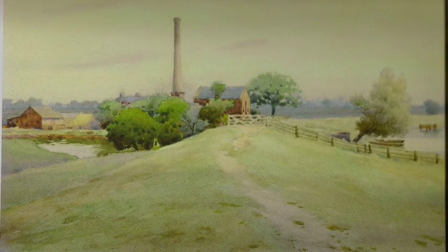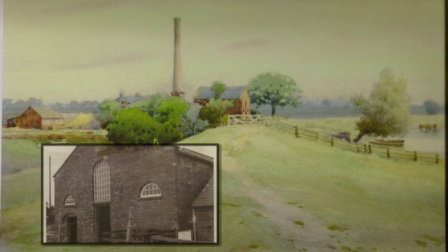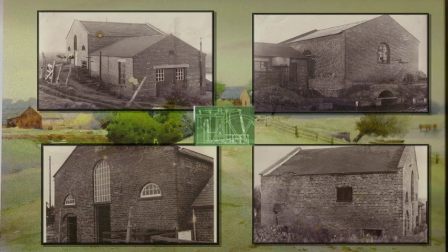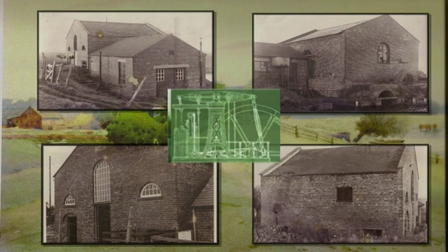This steam-powered drainage station was restored, maintained, and is operated by the volunteers of the Dogdyke Pumping Station Preservation Trust.